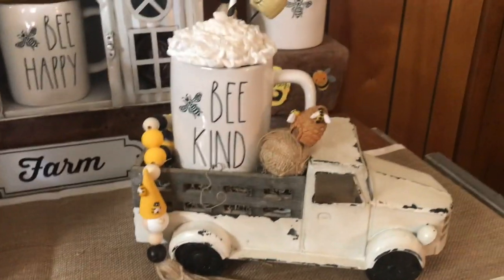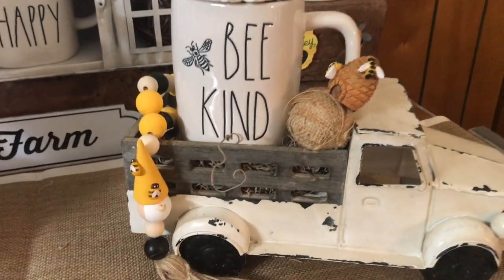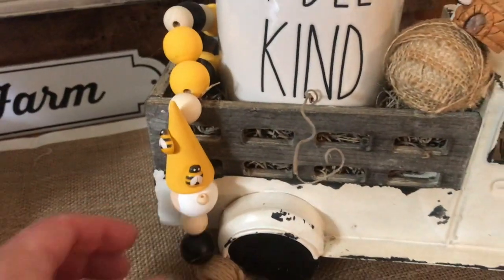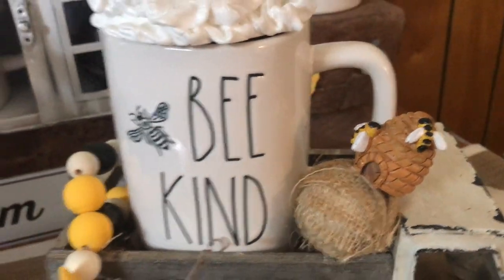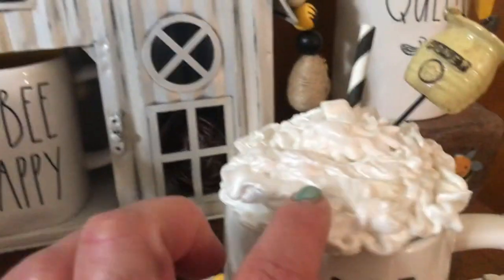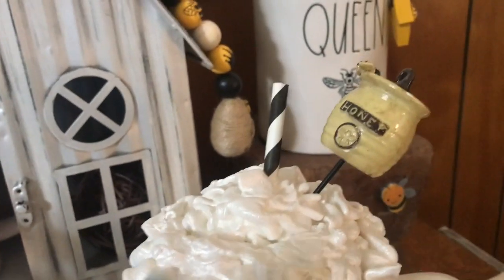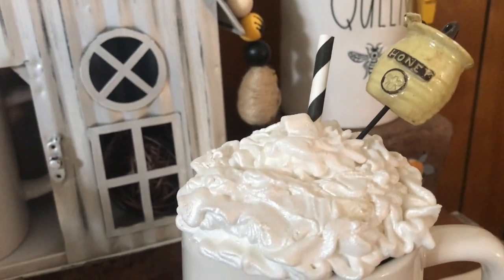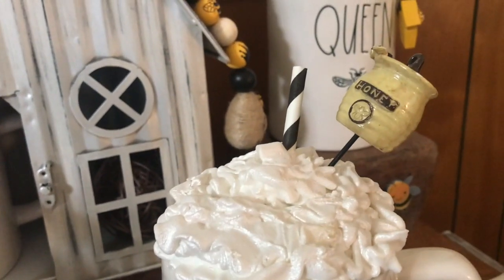So then we've got our little truck action happening here. The truck is from Pinnacle. Then I have another little bead. Same thing here. Poke that into the little ball. And then I had this leftover from Christmas, and I put the topper. This one I actually made myself, as you can tell, because it looks horrific. And I poked the little honey thing in there.